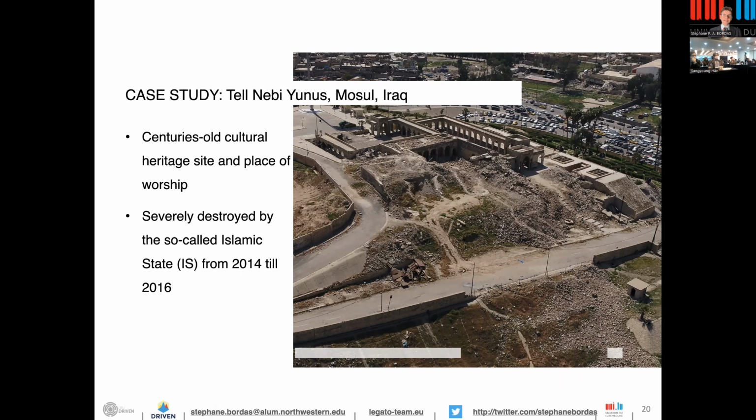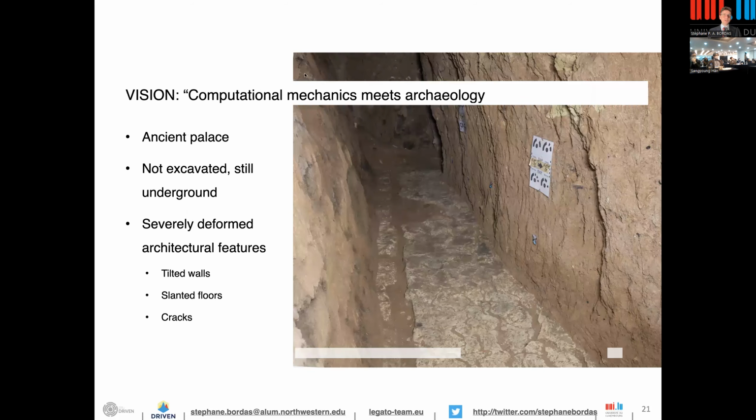And the idea there is that there was a mosque, which is a centuries-old cultural heritage place, and it's a place of worship. It was severely destroyed by what is called the Islamic State from 2014 till 2016. So you can see here the remnants of this place with a few pillars that are conserved outside, but most of it completely destroyed. So what Juan did is that he went there and he saw that there is an ancient palace which is not excavated and still underground. It is very severely deformed.